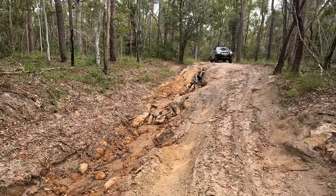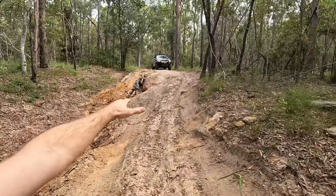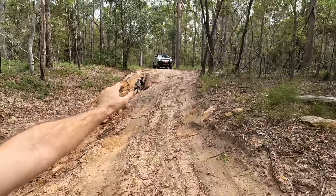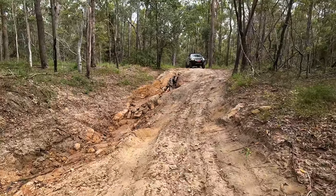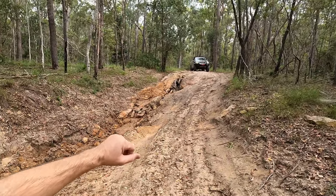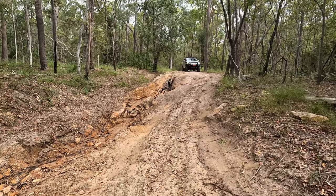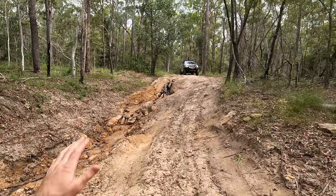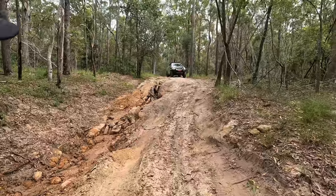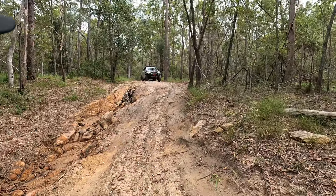So what I'm going to do, let's just take it nice and slow. When I get to this section here, I'm just gonna leave it in first gear low range, and I'm not gonna touch the brakes, and I'm just gonna let it come through here nice and smoothly. So there's no chance of, if I did hit the brakes, of it slipping down into this hole. If I let it keep that little bit of momentum through here and just keep driving through, we shouldn't have any dramas, because the MUX is nice and low and nice and stable. So we'll just take this nice and easy, get through this bit, and then there's a nice little creek crossing down below.